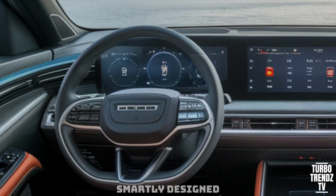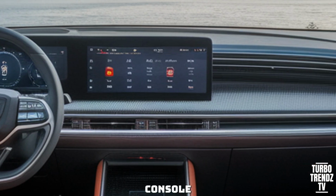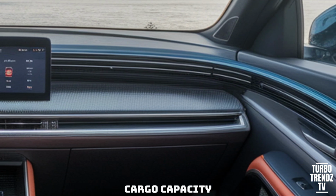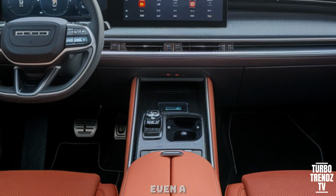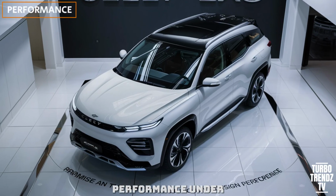Storage is smartly designed, including deep door pockets, a center console, and a 2-level shelf under the floating dashboard. Cargo capacity is substantial for weekend trips, with additional underfloor storage, a power tailgate, and even a front trunk, or frunk, adding practicality.